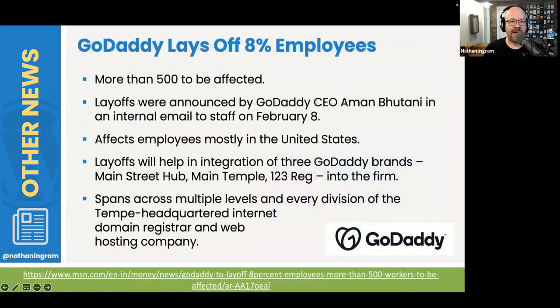Another bit of news, GoDaddy laid off more than 8% of its employees. More than 500 people were affected, announced by the CEO last week. It affects employees mostly from the United States, including a number of friends of mine, which is very sad to hear. It spans multiple levels in every division of GoDaddy. We're going to see more tech layoffs, I think, in the weeks to come.